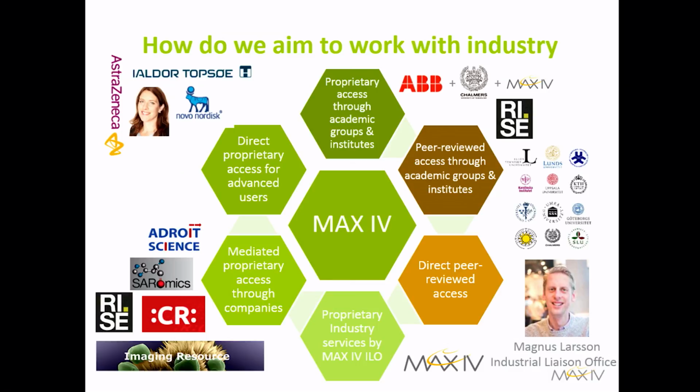So we have put Tove up here as an expert. We can give her the key to the beamline and she will do the experiment, no worry. And there might be other parts of this company who are not so used to this, so they might want to have a mediator company. There are a number of companies, and this is actually a spin-off from AstraZeneca in Lund.